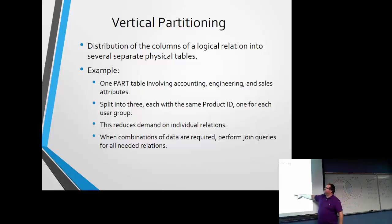One of the advantages of this is that it reduces the load on each one. That means you don't have one global parts table that's constantly being hammered. It breaks down the data into smaller chunks so that each individual subunit can grab those.